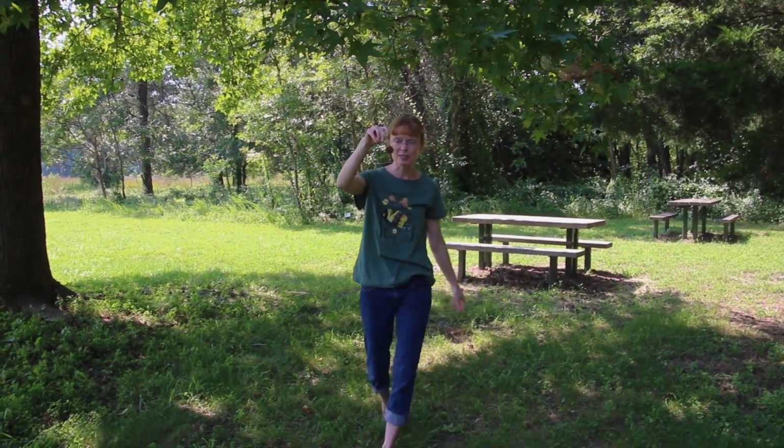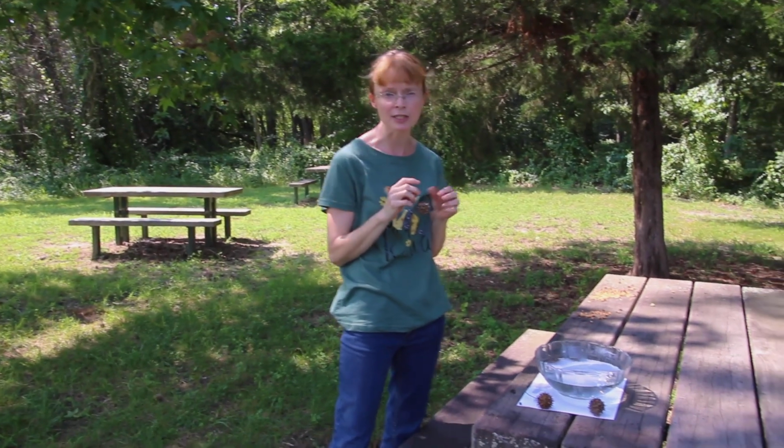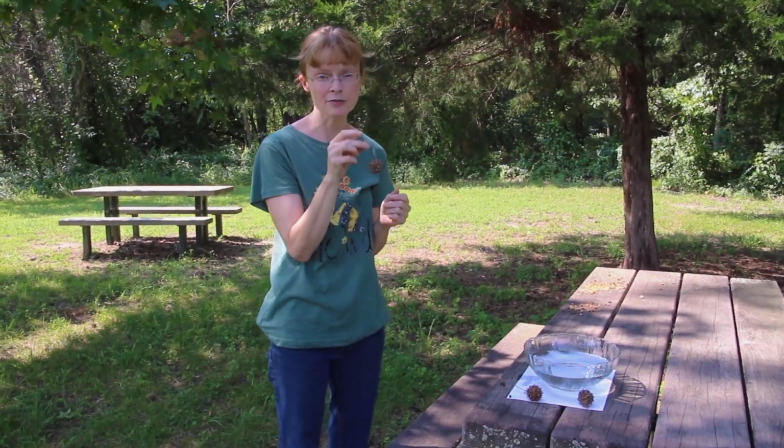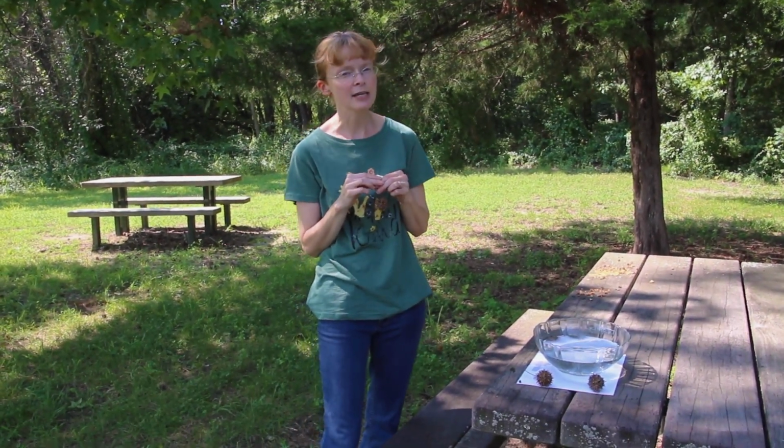Here's a nice sweet gum seed. Right now you need to get out your seed experiment lab sheet. Find sweet gum ball in the first column. The second column is for making your hypothesis. A hypothesis is an educated guess.